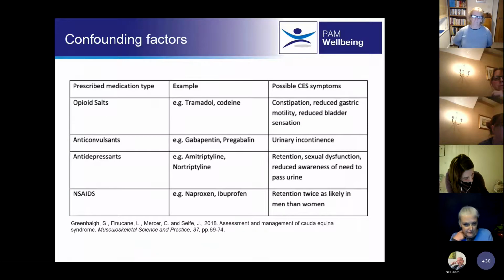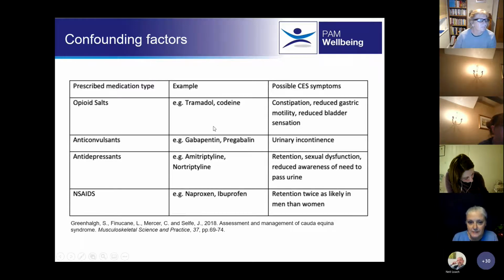Now, I've put this in front of you because these are some confounding factors. And this is, again, why it's no one's fault that these things get missed. It can be very difficult to identify. These medications on the left, the opioid salts, the anticonvulsants, the antidepressants, the non-steroidal anti-inflammatories, and there are some examples of each category in the middle, can cause symptoms, but these are possible Cauda Equina symptoms also.